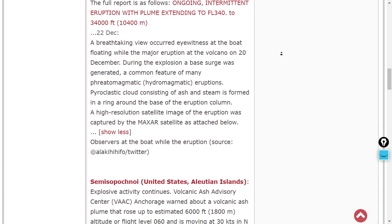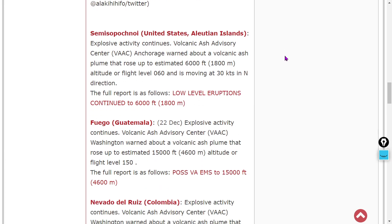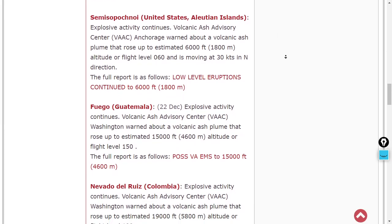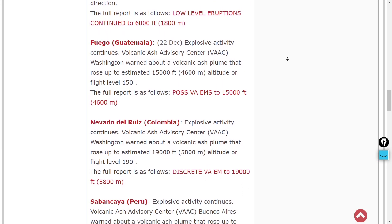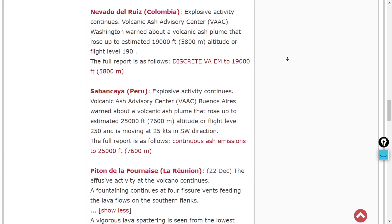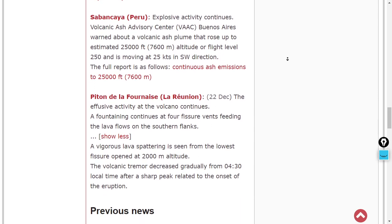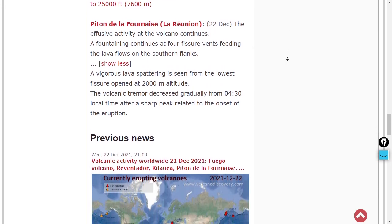Samisa Pochnoi, exploding, 6,000-foot volcanic ash plume there, flight level 060. Fuego, flight level 150 over Fuego, that's located in Guatemala, by the way, as it explodes, producing a 15,000-foot ash plume. Nevado de Ruiz exploding, 19,000-foot ash plume over Colombia. Sabancaya exploding, 25,000-foot ash plume from Sabancaya, that's located in Peru. And last on the list is Piton de la Fournaise, located on the island of Réunion, producing about a 7,000-foot plume of volcanic ash there.